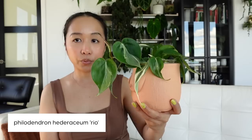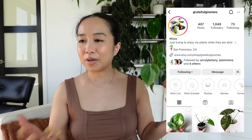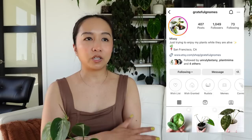The next plant is my philodendron Rio. I got this one from my friend Missy. She sent a variegated plant to our friend Aaron here, and as a gift for being the messenger, I guess, she gifted this Rio cutting to me. And if you guys follow Missy on Instagram, you'll know that she loves variegated plants. She's in her variegated alocasia era. She has so many pretty ones. But yeah, I wouldn't expect really any other plant from Missy at the time than a Rio.